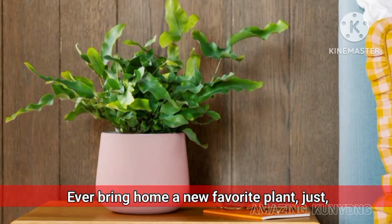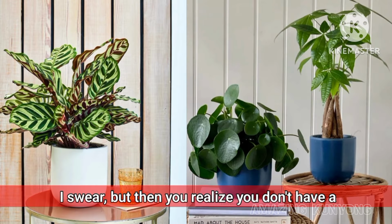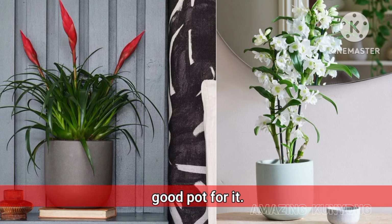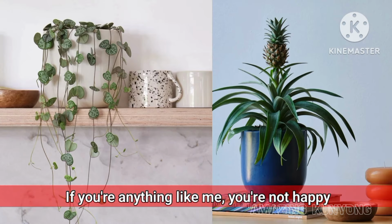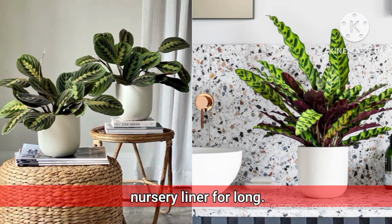Ever bring home a new favorite plant, just one more, I swear? But then you realize you don't have a good pot for it. If you're anything like me, you're not happy with your new plant sitting in its plastic nursery liner for long.